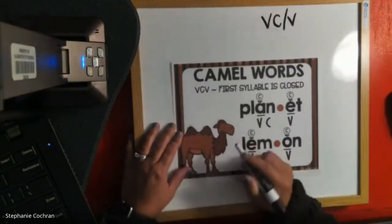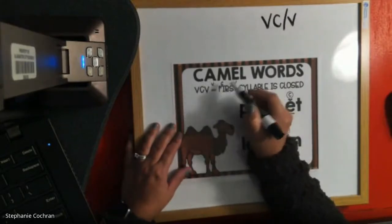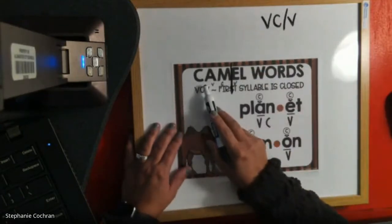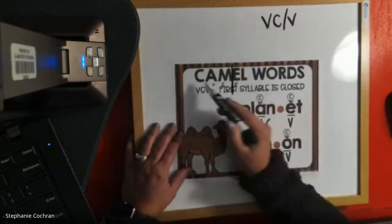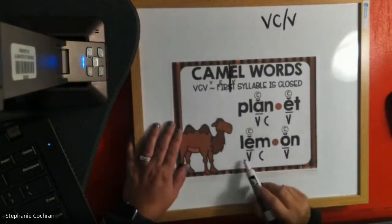And these are called camel words because the word camel has that split. So we would say VCV, and our split would be after the consonant. So it would be a closed syllable. So camel, and that first syllable is closed. Okay. So our examples here are planet and lemon.